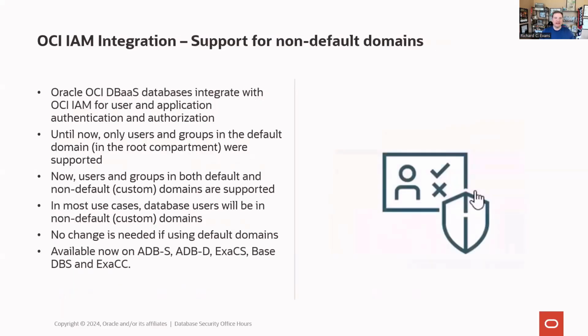Another exciting thing around the Oracle Cloud Infrastructure Identity and Access Management is it supports non-default domains. Most of our customers want to use a custom or a non-default domain. So you can use this for user and application authentication or authorizations. There's no change necessary if you're using that default domain. This has been around for a little while, but it's generally available now for all the platforms: Autonomous Database Serverless, Dedicated, Exadata Cloud Services, Base Database Services, and Exadata Cloud@Customer. So if you're looking for OCI IAM integration and you're using a non-default domain, we've got this documented and available for you on all cloud platforms.